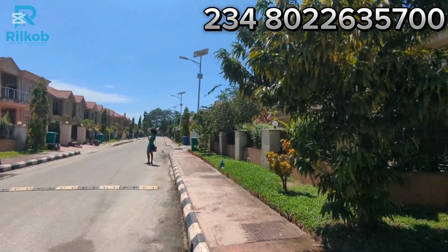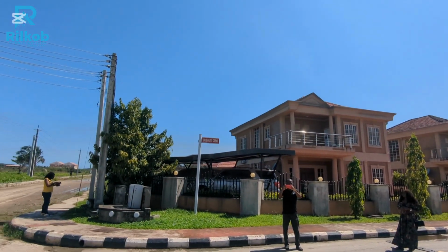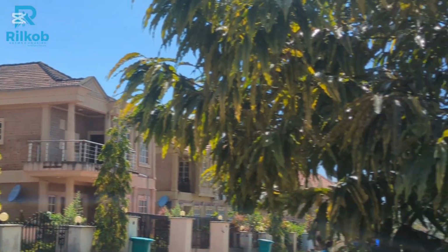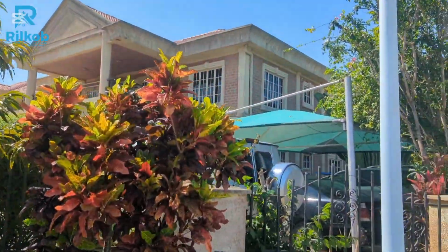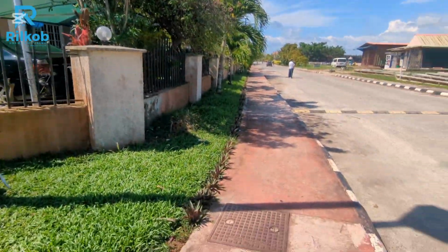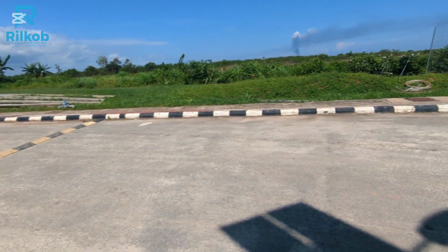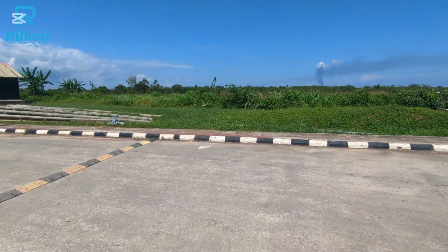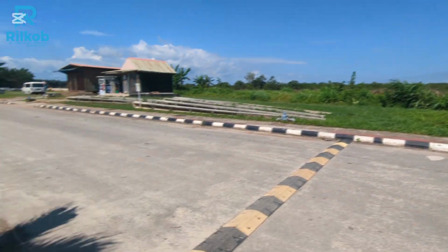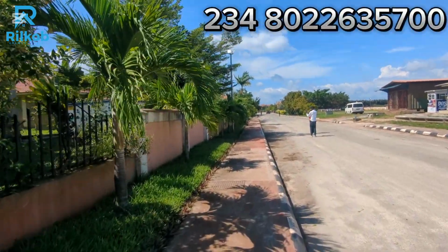So as you can see, here that I am is what is called Orimolusi Crescent. Let me increase the camera so that you can see. And you can see quite a number of development. Most structure here are fully detached. So currently I'm standing on a drainage. It is a covered drainage, you can see. So these are the corridor we are selling. It's an extension of the estate, but they share entrance and they share facilities.